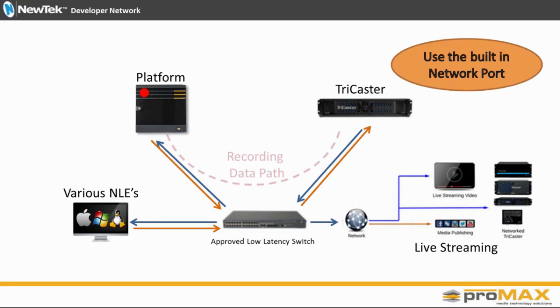So how this works is really simple. We actually connect to just the built-in Ethernet port that's already on your TriCaster. So this makes it really easy to connect. You can connect directly to a Platform, which also has built-in Ethernet ports, or you can go through a switch. I think most people are going through switches just because it allows you to connect to a lot of other different devices. It allows you to stream over the web, of course, and connect to all of your other workstations as well.